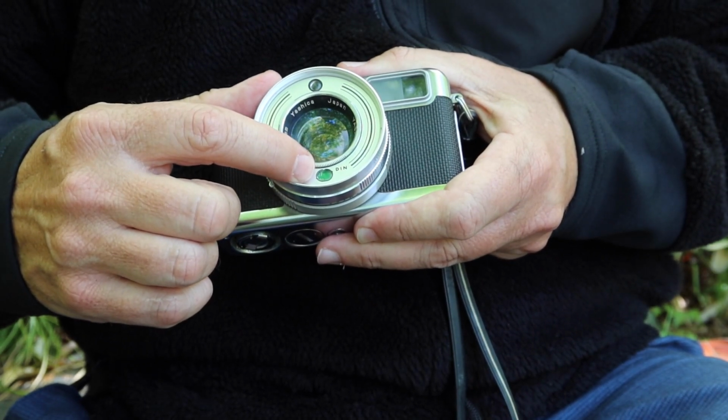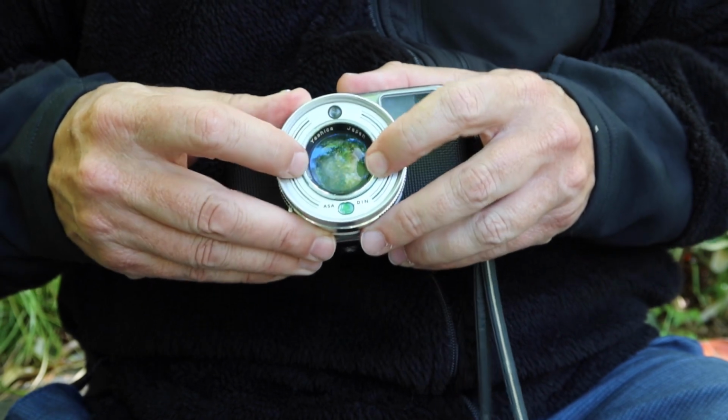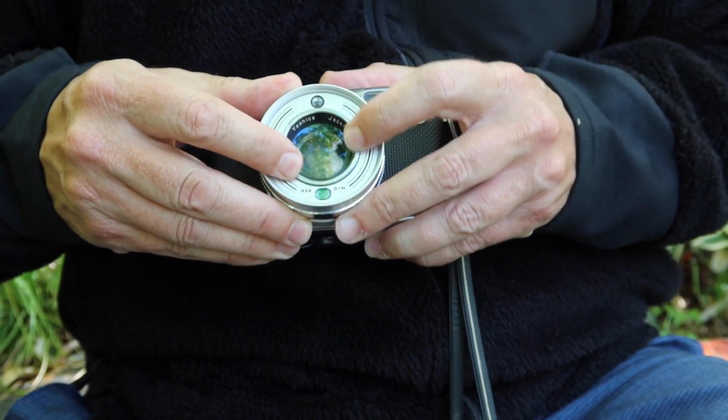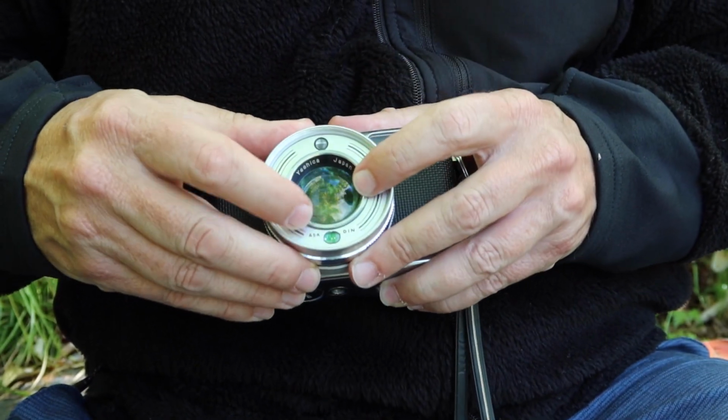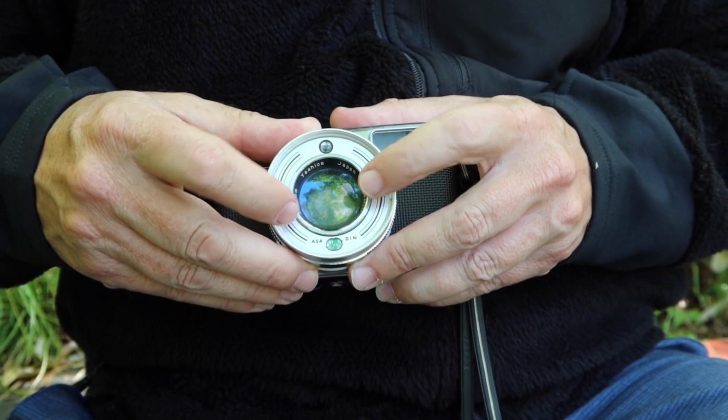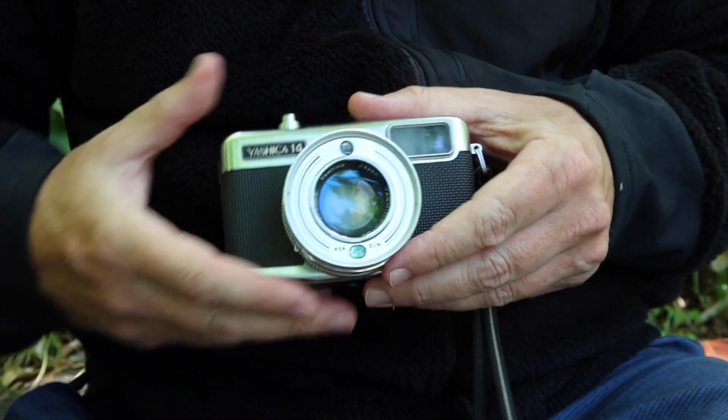On the bottom here we have a window showing the film speed setting, and then we have a dial here which you turn around the lens to adjust the film speed. So when you load the film in the camera, you set the number in the bottom window here to match what you have loaded in the camera, and it's ready to go.